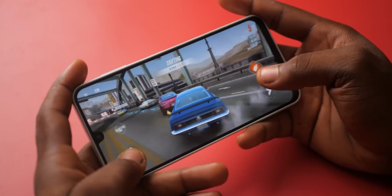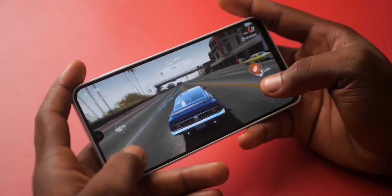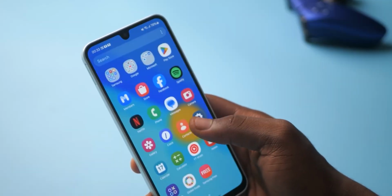They are not meant for gaming, but they can at least play titles like Call of Duty, Free Fire, Asphalt, and so on to an extent. Basically, these phones are just for social media and watching content. That's why they have really large batteries.